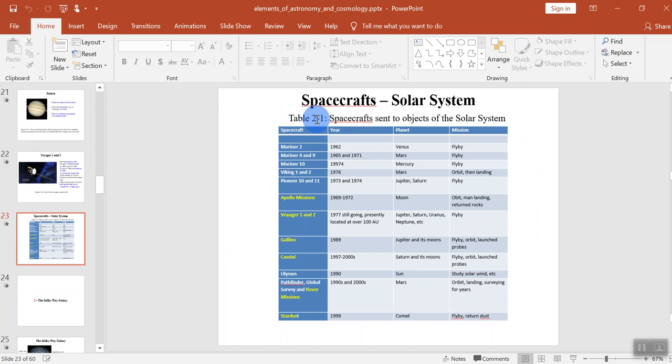Okay, the various missions and spacecraft: I want to observe the solar system, investigate. So Apollo missions, 69 to 72, actually Apollo landings that brought back a lot of rocks. Voyager 1, Voyager 2, still going, flyby. Galileo, Jupiter and its moons, Cassini, Saturn and its moons. Rover missions are still on Mars. Stardust, for example, did a flyby of a comet and returned some dust from the comet.